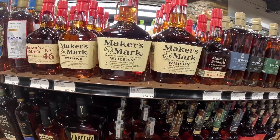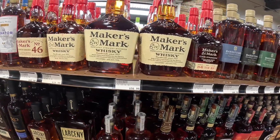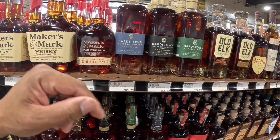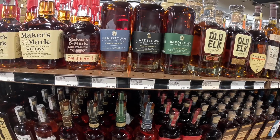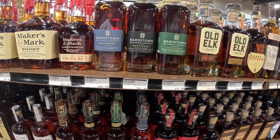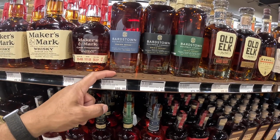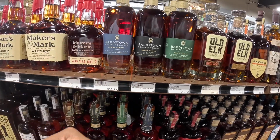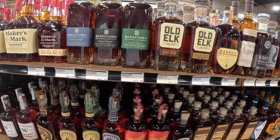I know I don't talk about Maker's Mark a lot because usually everyone who likes bourbon has that on their shelves. Bardstown, I don't have the Bardstown products yet, but eventually I'm going to get to it. So I'll probably start with the Fusion series first, or the original series first, and then make my way back up. So let's see how that goes.